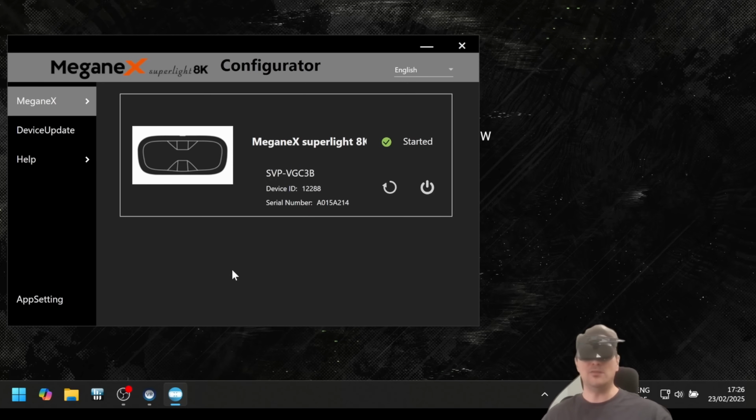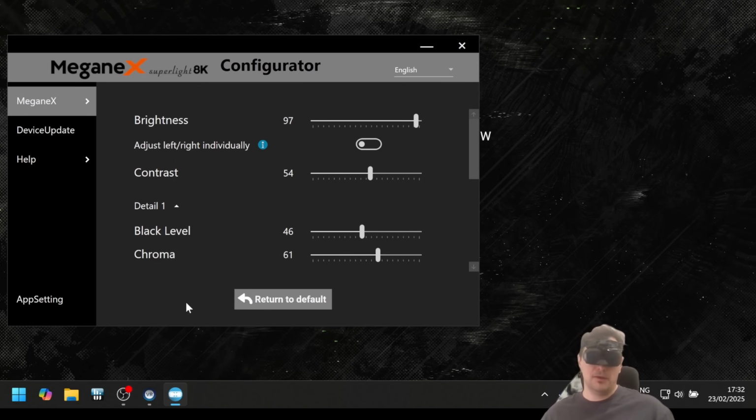Next, let's talk about software. In order to use the MS8K, you're going to download the Meganex configurator software. This is required, and unlike the Index or the Big Screen Beyond, which are pure SteamVR headsets, the MS8K uses its own compositor to assemble the rendered frames before sending them to the headset. And this grants Shift All more control, but it also means they need to develop their own motion smoothing algorithm.